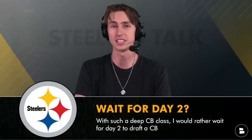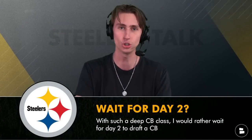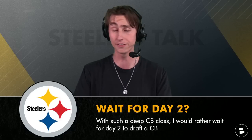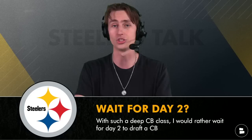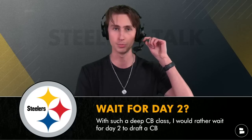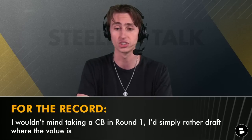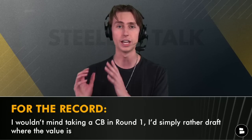But I think it would be the best practice for Pittsburgh to wait until day 2 to address the cornerback position. And the reason for that is because you can find incredible value in day 2. There's a lot of guys that are going to be going on day 2 at the cornerback position this year that would be normally late first round draft picks. Guys like Cam Smith, Tyreek Stevenson, Garrett Williams, Deonte Banks if he falls to the second round. I think that the value at the cornerback position is on day 2.